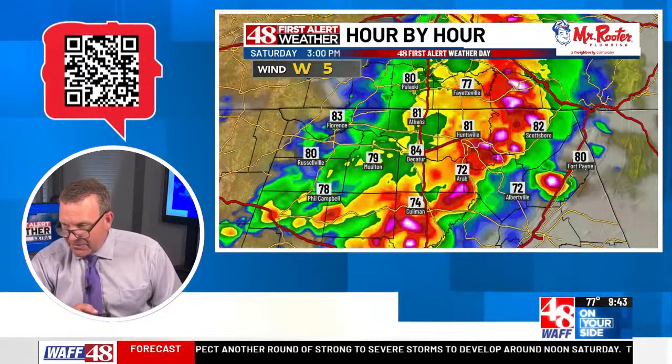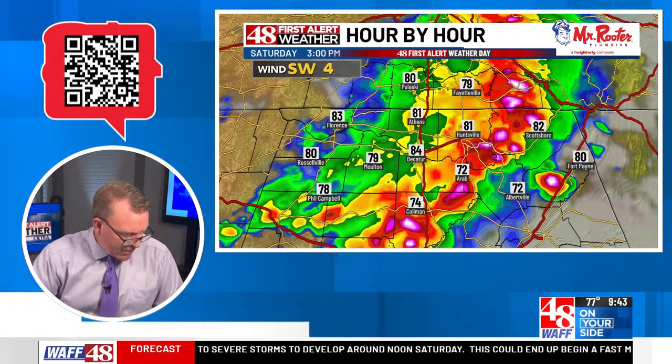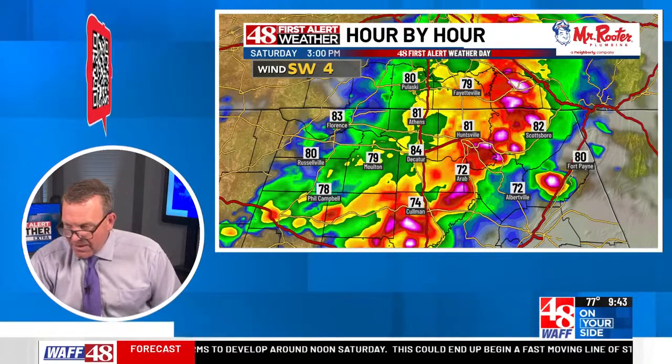And then here's the latest timeline. Roughly noon, entering northwest Alabama, a fairly decent, robust line of storms coming through, and then very heavy rain. This is 2 o'clock in the afternoon, and then quickly moving east. These storms could be moving at about 45 to 50 miles per hour as they move off to the east, so isolated damaging winds with this. And by 4 o'clock, it looks like this is going to be over with.